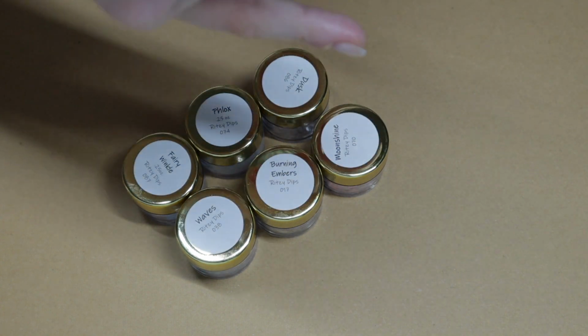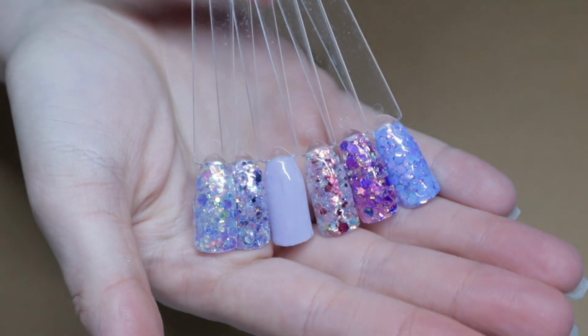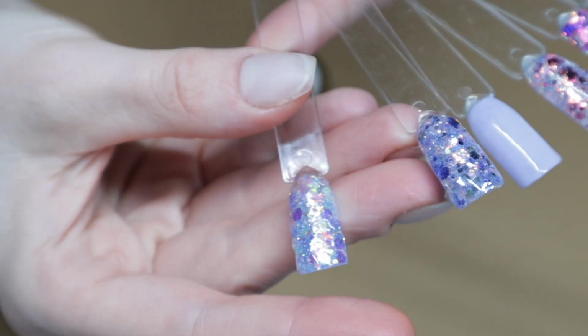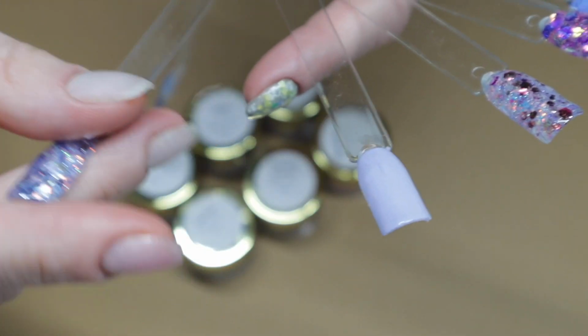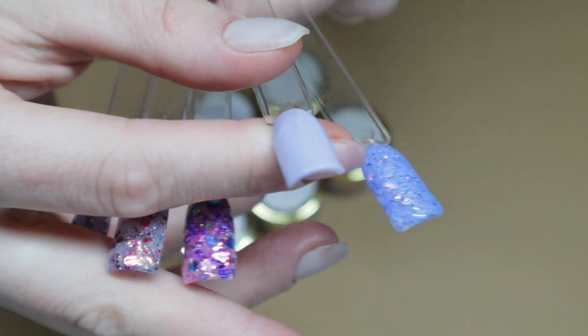So these were my most recent order. Over Easter, she had a 40% off sale. Clearly, I like the color blue, as you can tell. So this one's called Waves. This is called Dusk. It's absolutely one of my favorites. Phlox goes well with Fairy Winkle. Actually, that's how they're sold as a duo.